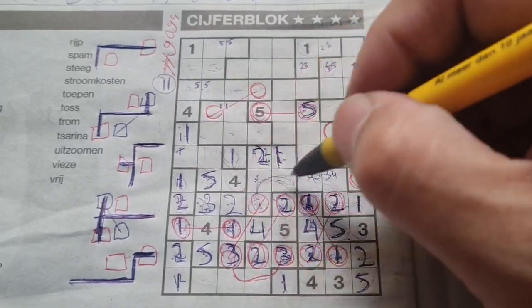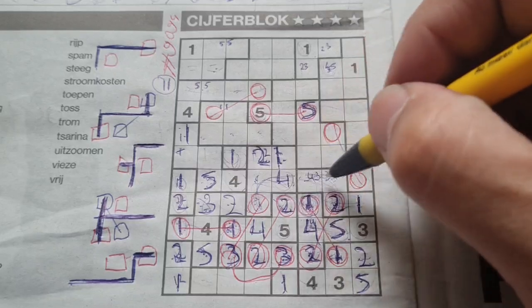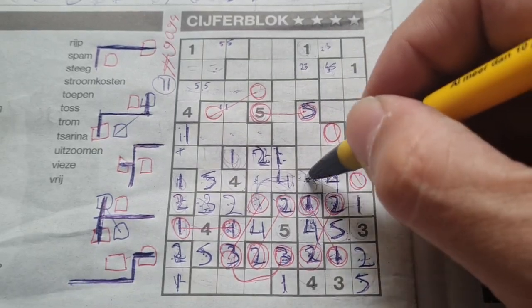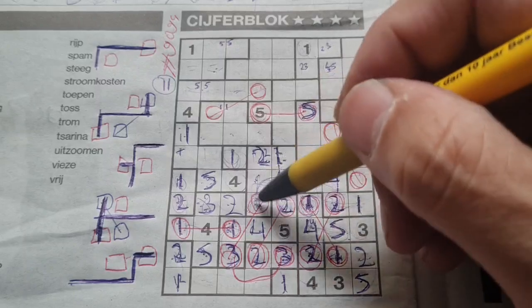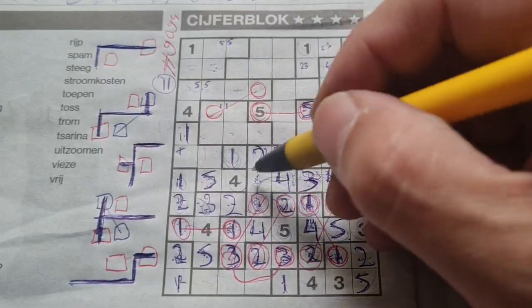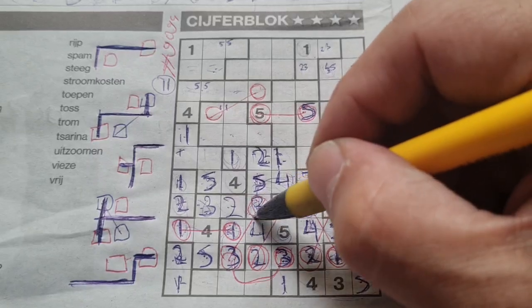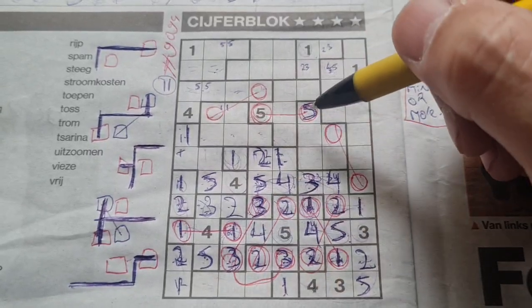These 2 boxes can be 4, so 1 box left for the 4 in this area is supposed to be here. 3 to 4, we have 4 now, no 4 there, 4 should be here, and 3 goes there. Alright, 2 numbers left in this area for numbers 3 and 5. We have a 5 there, no 5 there. 5 should be here and a 3 goes there. It is connected with that box. Oh, it's already filled in.